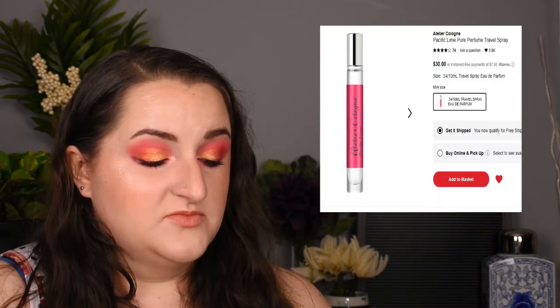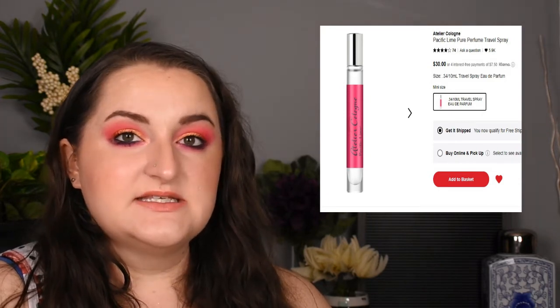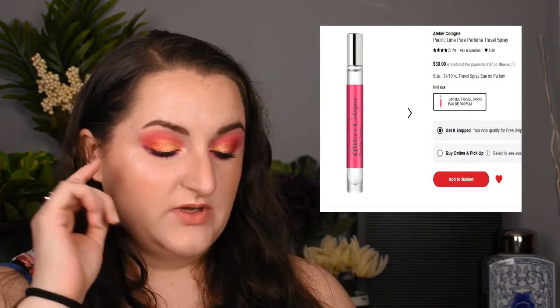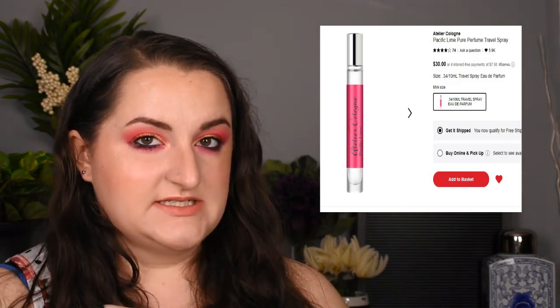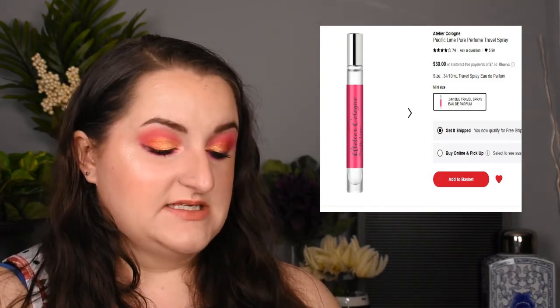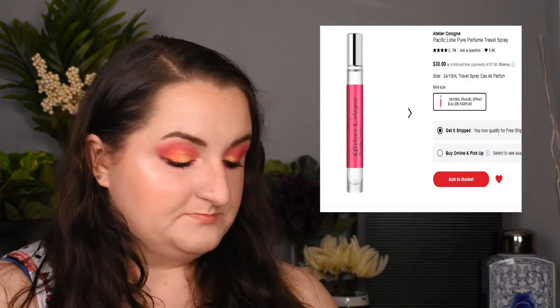And then the other fragrance is the Atelier Cologne Pacific Lime Pure Perfume Travel Spray, and it is $30. This fragrance smells so good as well. It's very fresh. It's got this nice pop of lime in it. I really enjoy how this sits on my skin as well. I'm going to leave it in the cart for now just to see where I'm at, because I don't have a full size of this one. I just have a small sampler size, and I would really like to pick up at least the travel size spray to be able to get more enjoyment out of that perfume.